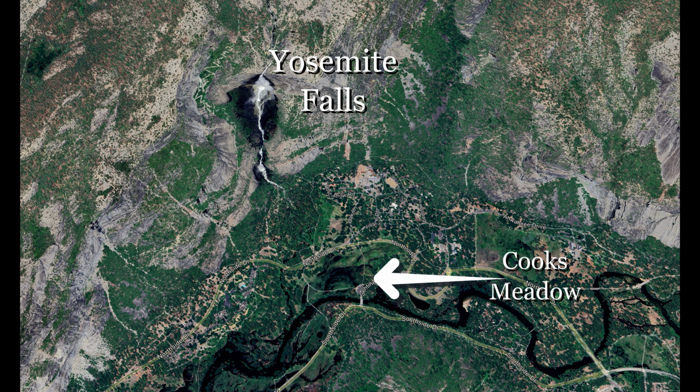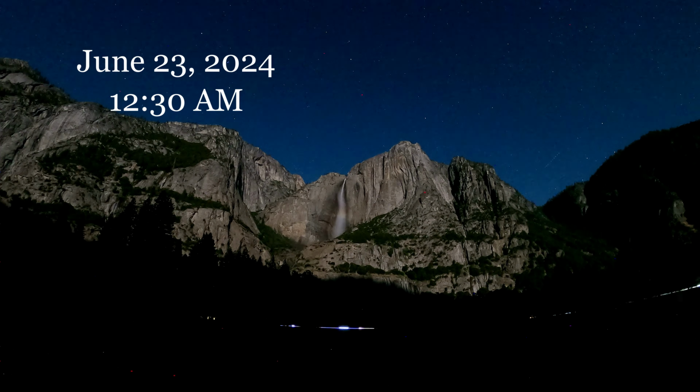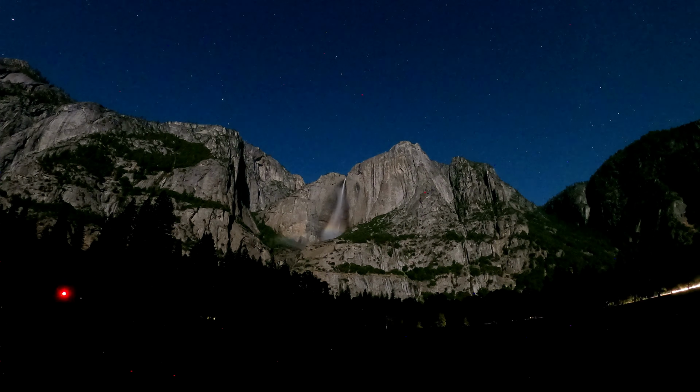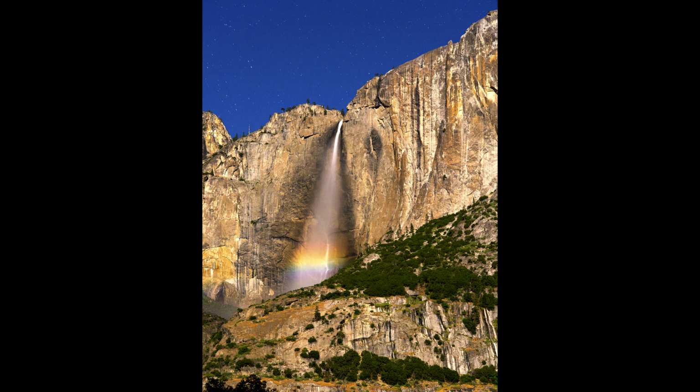The next night, the night of the 22nd going into the 23rd of June, we positioned ourselves at Cook's Meadow to see the moonbow in the upper Yosemite Falls again. The predictions for this night were from 12:30 a.m. until 1:30 a.m., with the ideal time being right at 1 a.m. Even though we were closer than Glacier Point, the moonbow is still fairly narrow. Windy conditions can create more mist and make the moonbow wider.